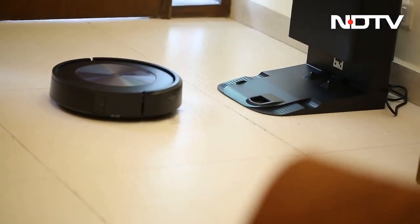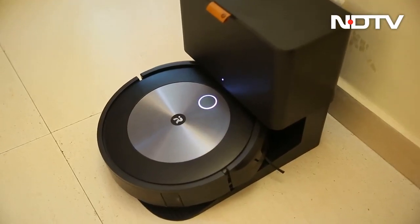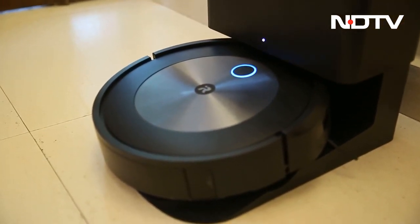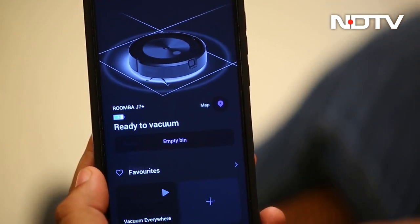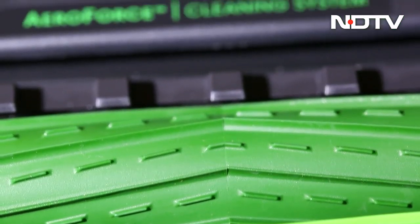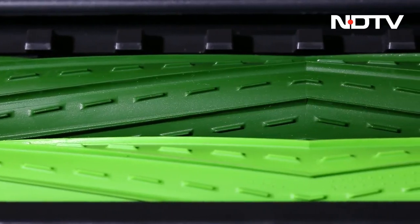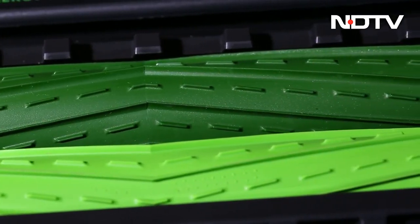Post cleaning, it heads to the charging station and docks itself. Seconds later, a loud, unpleasant noise indicates the suction mechanism is emptying the bin into Roomba's internal disposal bag. Quite an experience to witness. The autonomous functionality definitely impressed us. The automatic dirt disposal bag can last up to 60 days as claimed by Roomba. Despite all the magic, we did find it irritable when it empties the cleaner. A small niggle, one would say.